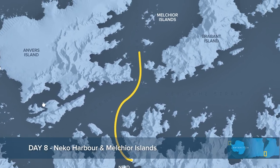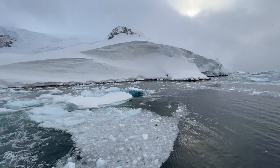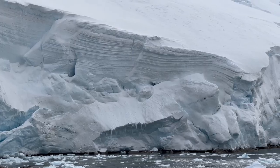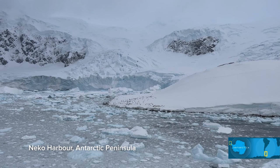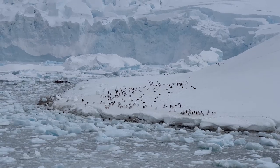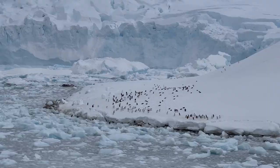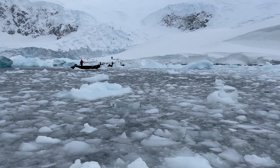This is the hardest continent to get to, by far the most remote and remarkable continent to be on. So we're here at Nikko Harbor, the penultimate landing for our expedition. It's a wonderful site of a Gentoo penguin colony. It's a great opportunity for wildlife and landscape photography. You can see there's a big glacier behind us, and there's a lot of action with the Gentoos coming and going to the harbor here.